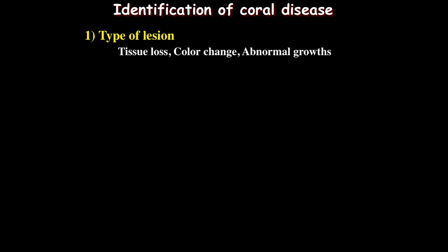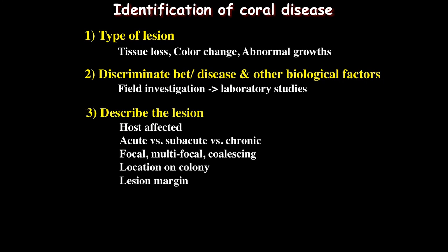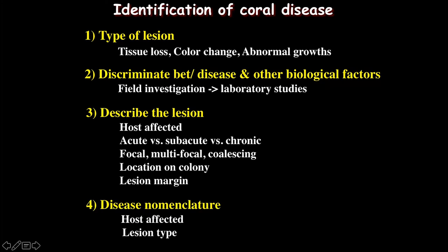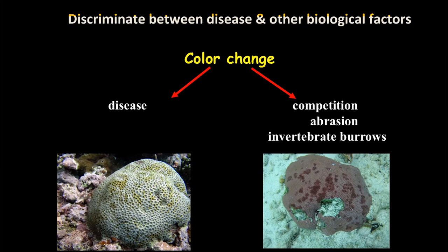So when we look to identify disease, we first look at the type of lesion that we notice on a coral, and then we have to do sort of a field investigation to discriminate between disease and other things that might create, say, tissue loss. It's not just going to be disease. And then I'll teach you how to describe the lesion, and then the proper way to talk about these lesions, so disease nomenclature. So we know there are three types. How do you discriminate between disease and other biological factors?